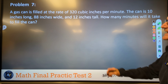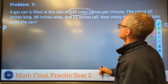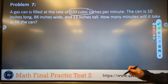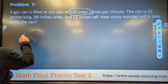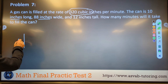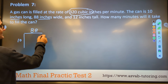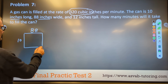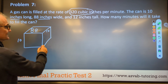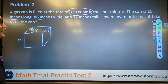Problem number 7, a gas can is filled at 320 cubic inches per minute, so that's a rate. The can is 10 inches long. One thing I am noticing, I got to double check units. So it's 10 by 88 inches wide by 12 inches tall. So then it's 12 inches this way, right? So that's going to be the volume. It's all inches, and we're filling up in cubic inches, so our units are good.